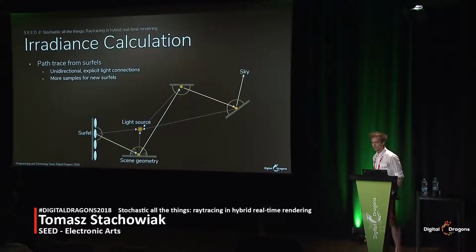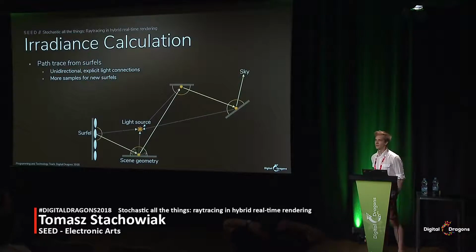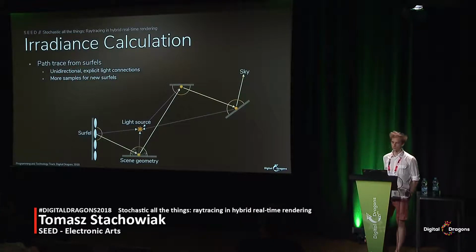Now that we know everything about spawning surfels and applying them to the screen, let's talk about how their irradiance is calculated. That part is actually super simple. We start by building a basic unidirectional path tracer with explicit light connections. We allocate more paths to the newly spawned surfels, so we don't initially look at noise. But we then decrease the number of paths to roughly 1 per surfel per frame.